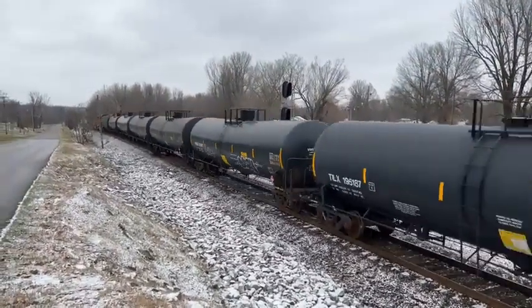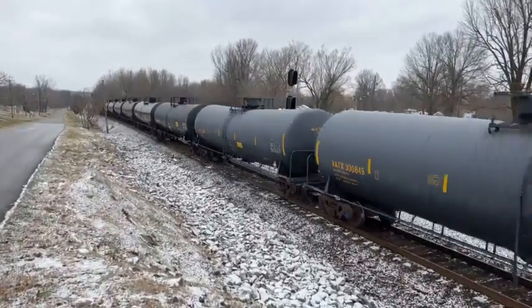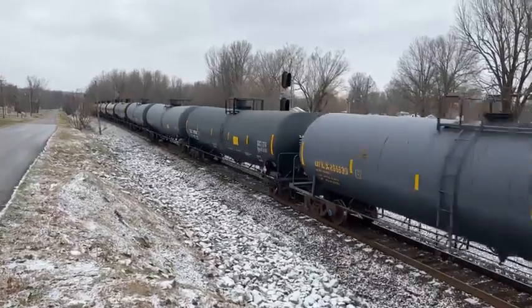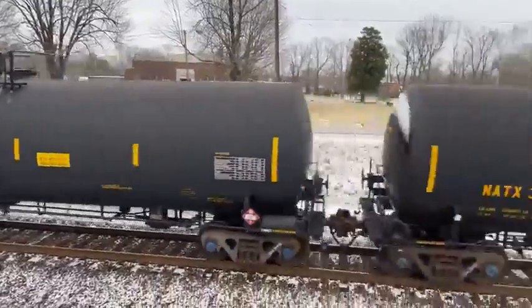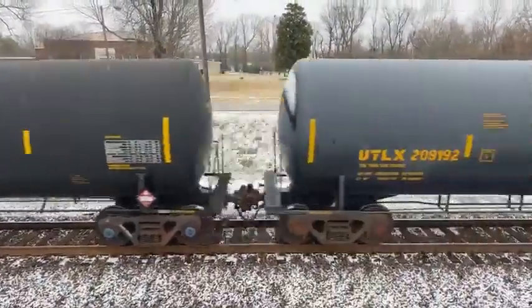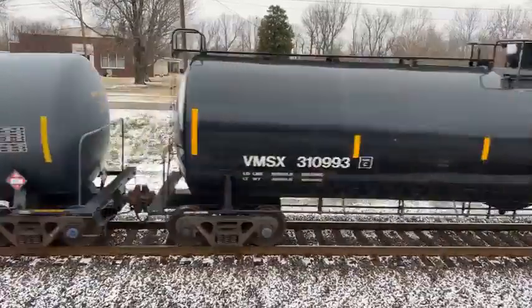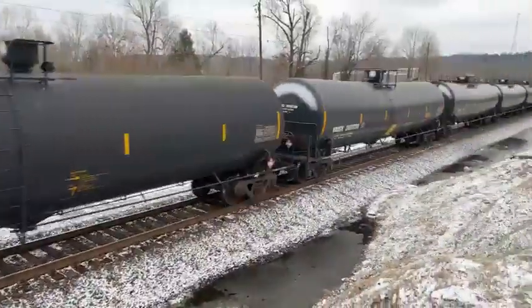The cutoff track here at the junction is just on the other side of the train. You probably caught sight of a little bit of it as I was shooting. Give you a little bit of a variety of imagery to look at here.